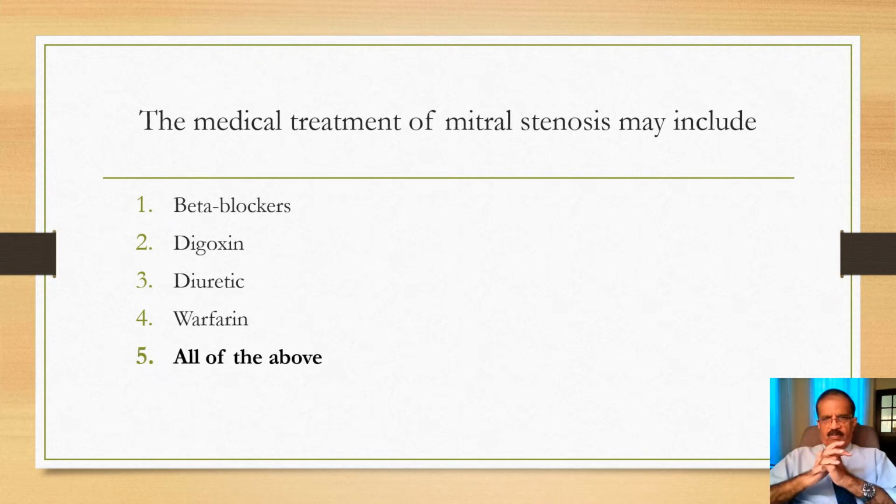All are true. Beta blockers help by reducing heart rate if the rhythm is sinus. Digoxin does the same if the rhythm is atrial fibrillation. Diuretics remove some fluid and pull the patient out of pulmonary edema. Warfarin is an anticoagulant and reduces the chances of thromboembolism. So all these medicines are useful in patients with mitral stenosis. Next question.